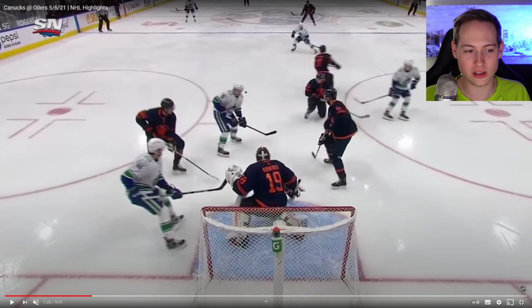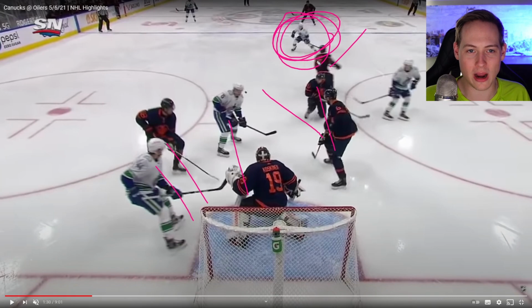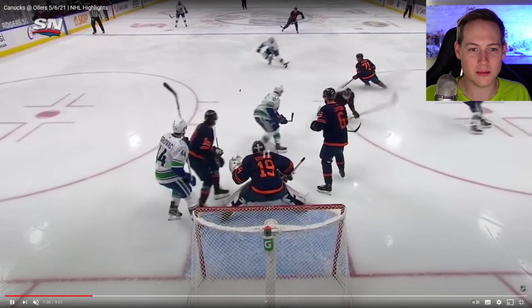And then look at this. Everyone's looking this way, right? At the net. This guy notices. This guy's looking at the net. This guy's looking this way. Look at Jack Rathbone. Eyes are up. He's ready. He comes in.